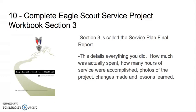Step number 10. Complete the Eagle Scout Service Project Workbook Section 3. Section 3 is called the Service Plan Final Report. So after you have finished your project, you can now do the final report. This will detail everything that you actually did, how much was actually spent, how many hours of service were accomplished. There should be photos of the project, what changes you had to make, and any lessons that you learned.